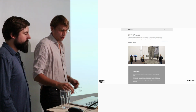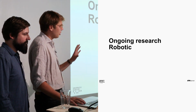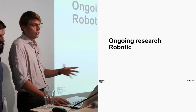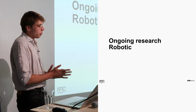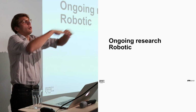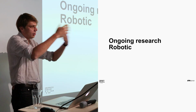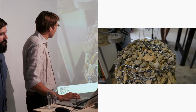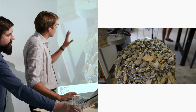And just as a very small teaser, what we're doing right now is trying to continue with the same technique or the same material principle, but without the mold, without the box. Because if we want to print a house, we don't want to have a bigger box than the house and then excavate all the excess material. So it's just a very quick documentation of the principle.